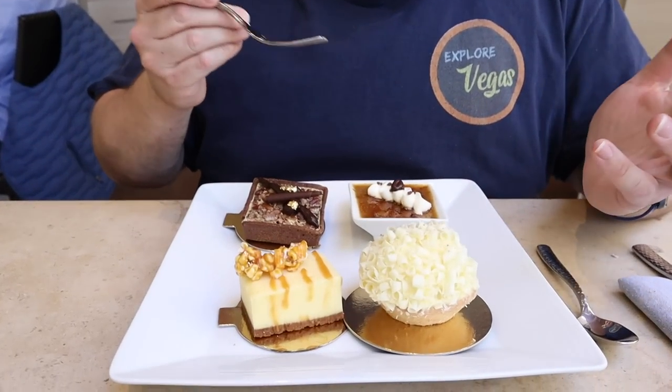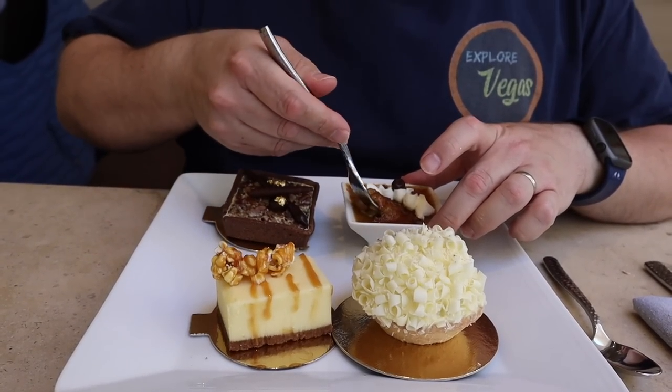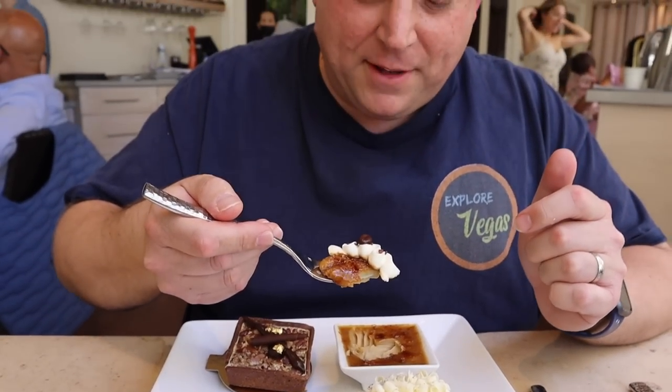This one was like a little cappuccino creme brulee. You know, if you watch our videos, how much I love creme brulee, so I can't help but give this one a shot. It's got a little coffee bean on the top there, super nice. Interesting. That cream is so luscious, and they have that hard candy shell on the top that I always look for. Wow. That was a nice twist of creme brulee, I gotta say.